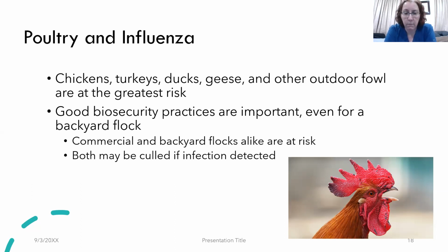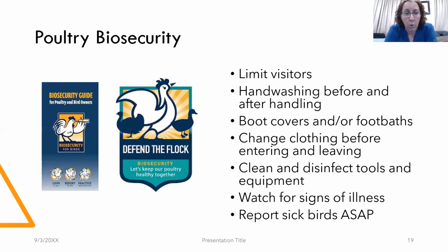Both commercial and backyard flocks alike are at risk from this virus, and both may be culled if infection is detected. You hear a lot on the news from previous avian influenza outbreaks in poultry houses in the Midwest, where literally thousands upon thousands of birds were mass euthanized because of this. But even as recently as last month in New Hampshire, there was a small chicken and waterfowl sanctuary for domestic birds, and they had to euthanize the entire group because the virus was detected. Unfortunately, even these birds, which were pampered pets and not commercial producers, still had to be sacrificed because of the detection. It's terrible, but this is what we must do for control.